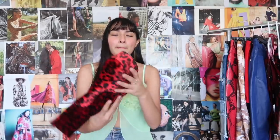This platform is huge, this heel is huge. Oh yeah. And this is the brand La Moda. And these, I don't think she said were brand new, but when you check the bottom of the shoe, y'all, no complaints whatsoever. It looks pretty brand freaking new. So here is the next shoe.